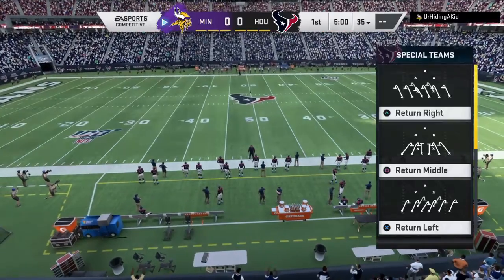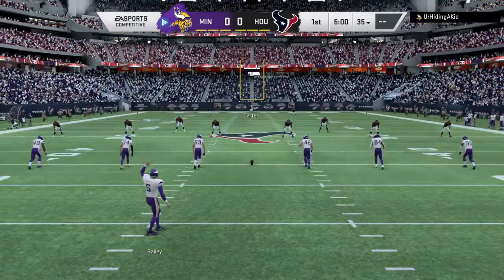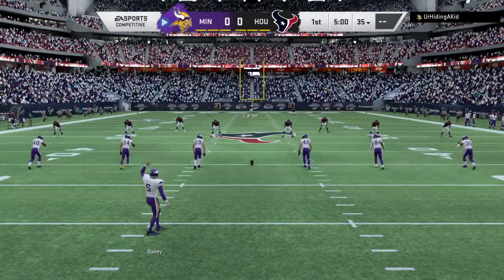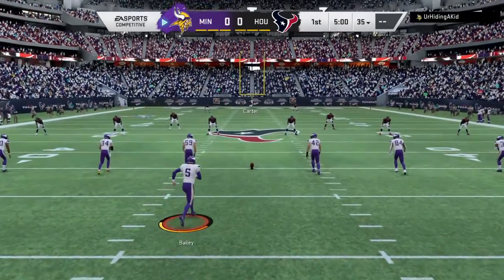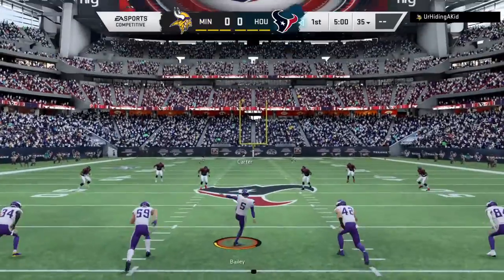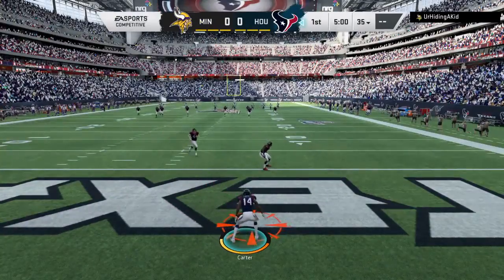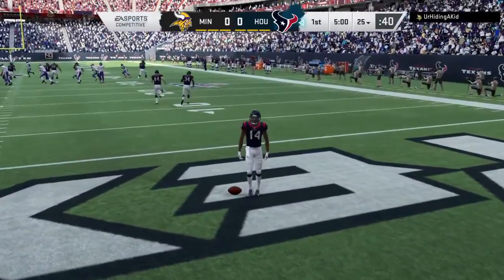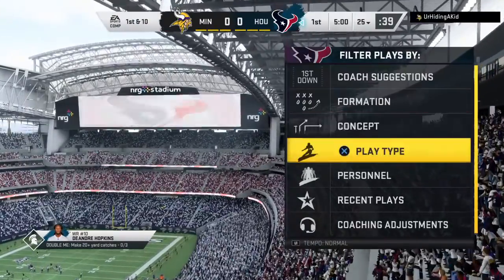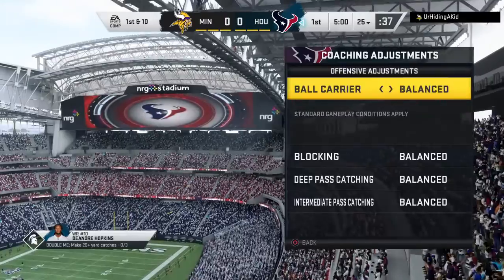They're fired up and ready to go as they get set to match up with the Minnesota Vikings. And we are underway from NRG Stadium in Houston. This is taken about 7 yards deep. And no run back here. This will be a touchback, and it comes out to the 25-yard line.